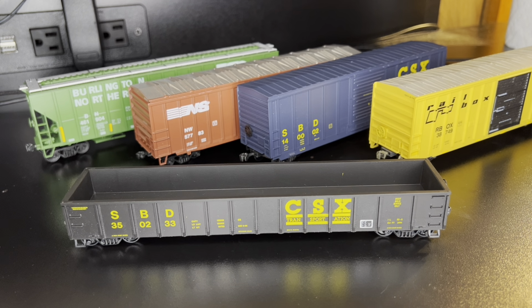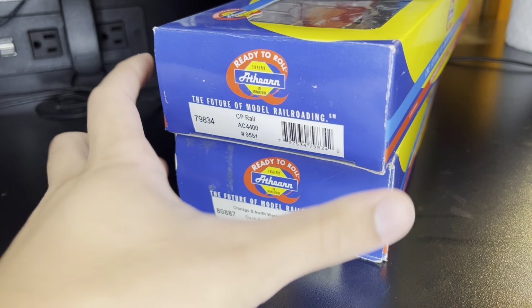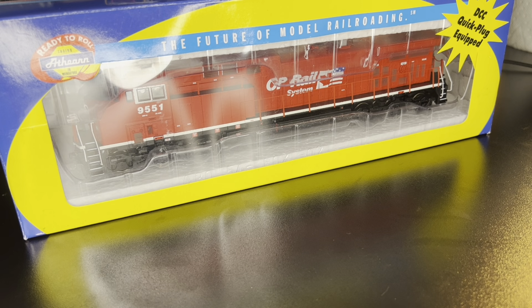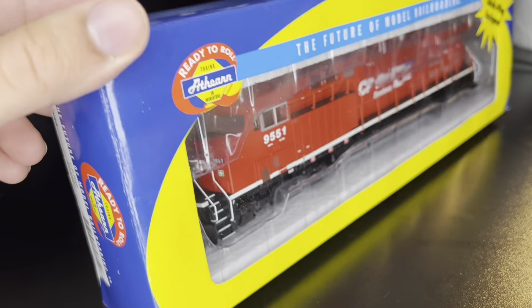And then I also have 2 units, which I'll cut toward now, which are both Athearn units. One's a Dash 9, one's an AC44. They're both in their boxes. I'm too lazy to take them out right now, but I have pictures. This one is a DC unit with metal KD couplers. I'd probably sell this one for 80. It's a CP Rail AC44.